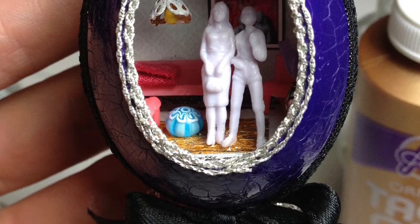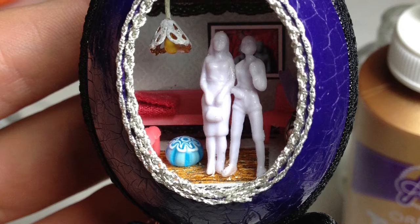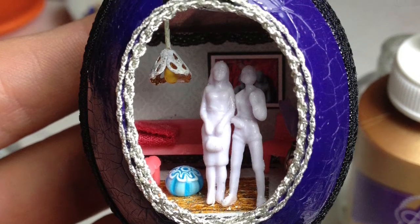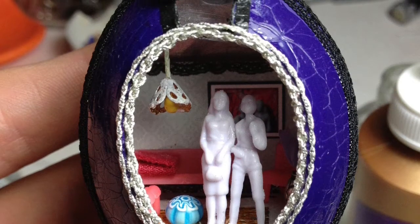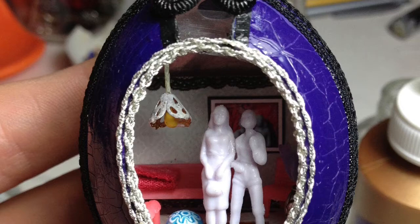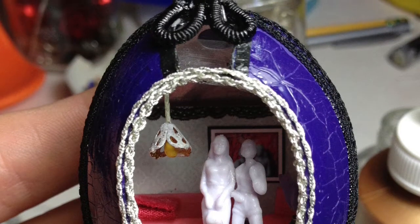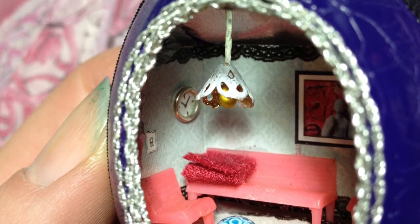I wanted to show you a couple of eggs that I don't actually have in the studio right now because they're in a gallery in Biddeford, Maine. They were in a show whose topic was teensy tiny artworks. And so this chicken egg diorama of a happy couple in their brand new apartment is a part of that show. And this egg is actually in someone's personal collection and they let me borrow it for the show.